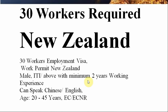So this is an urgent job vacancy from New Zealand, and there are vacancies for 30 workers, and they will all get the new job on an employment visa. So they can get a work permit once they are selected.